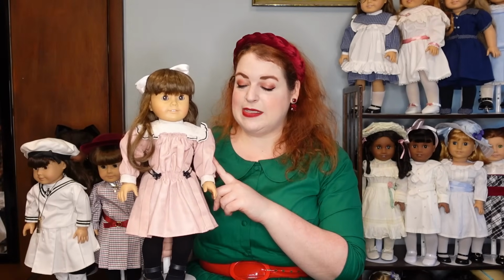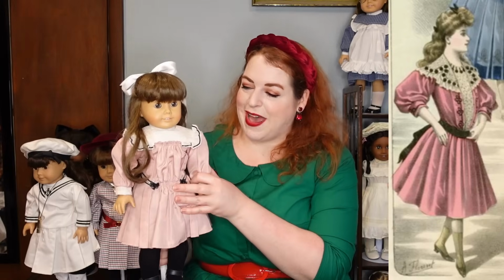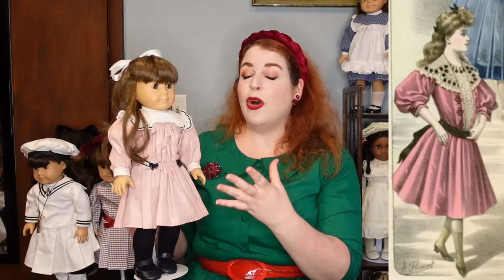Okay, are you ready for some perfection? Because we've got my favorite Samantha outfit up. And that is Samantha's talent show outfit. I freaking love this outfit. This came out in 2003, and I believe it came out in conjunction with the movie. I know that this is a costume that is in the movie, and it's basically perfect. Like, this could be a doll dress that they made in 1904, other than the Velcro closure in the back, of course. It's so good.